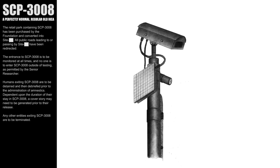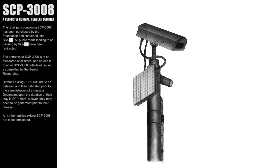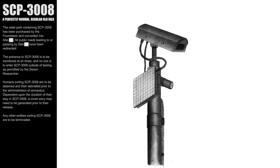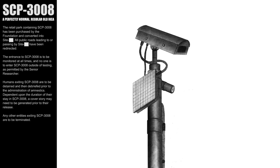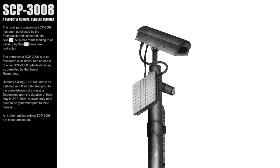Special Containment Procedures. The retail park containing SCP-3008 has been purchased by the Foundation and converted into sites. All public roads leading to or passing by sites have been redirected. The entrance to SCP-3008 is to be monitored at all times, and no one is to enter SCP-3008 outside of testing as permitted by the senior researcher.